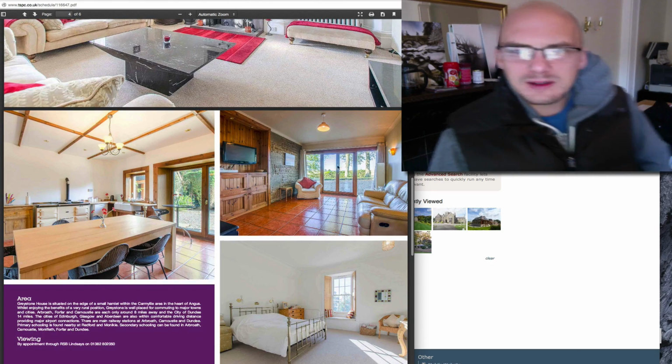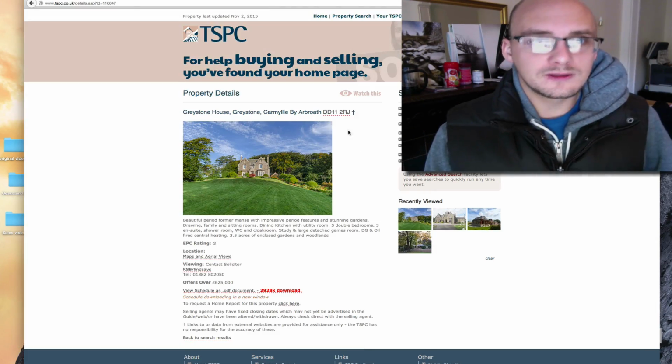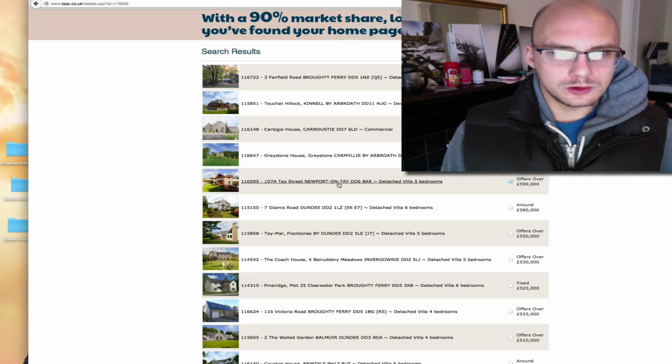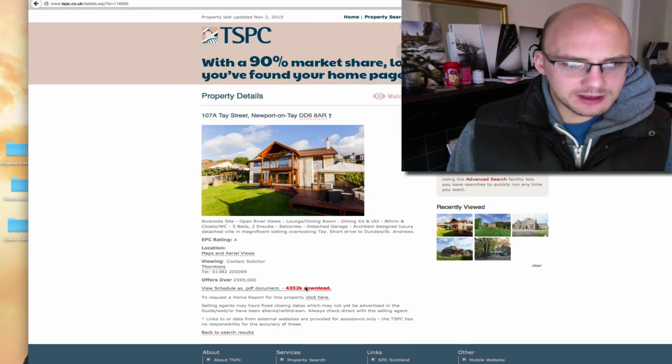That one looks a little bit fake, a bit too blue over there. But otherwise, no, I cannot fault that one. Let's go back. Newport on Tay. Now that's a striking image straight away. I'm looking at that, and I mean, that looks nice.